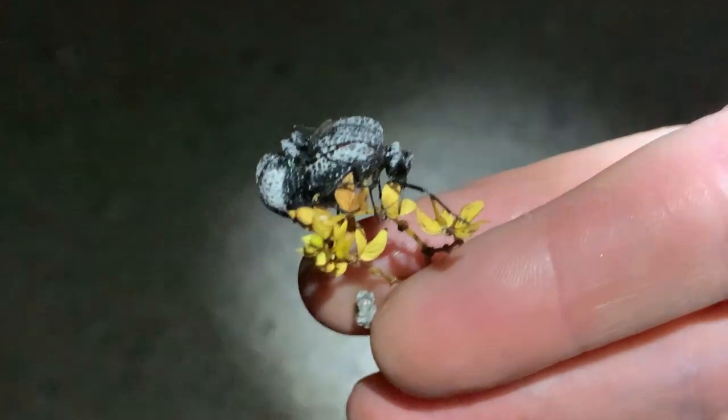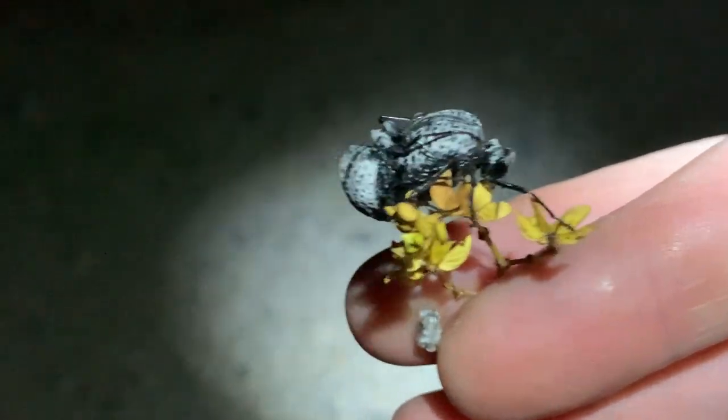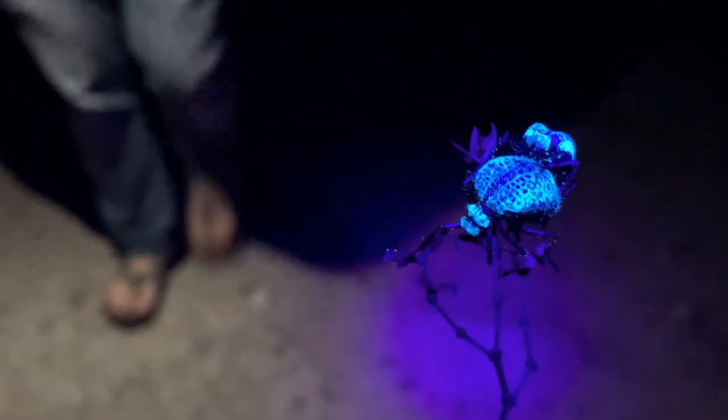Hey, Dad. Come here. Got something cool to show you. I found a mating pair. Together? Yep. Two for one? Twofer. Hold this for me for a second without the light. This is how I found them. Do they fluoresce? They fluoresce. Oh, no kidding. They fluoresce, Bruce. It's a mating pair.